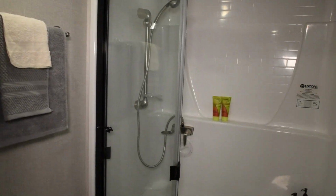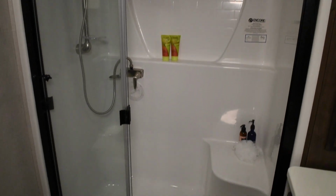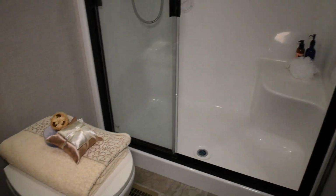So as we go there, we continue to go. You'll notice some different stuff, like I said, between that shower. We do have a new sink this year in the bathroom. It's a larger stainless steel, plus a new faucet inside.